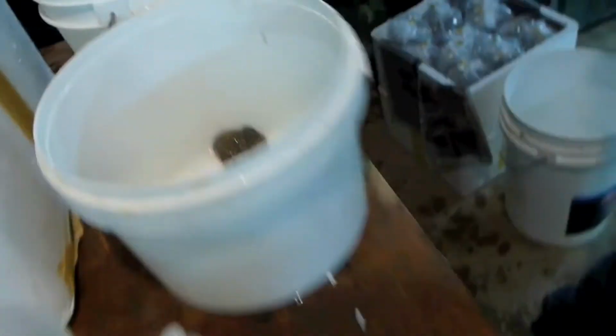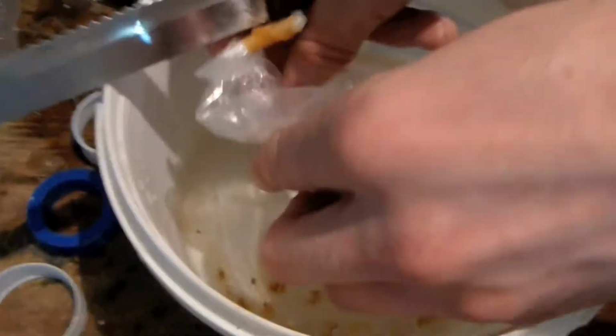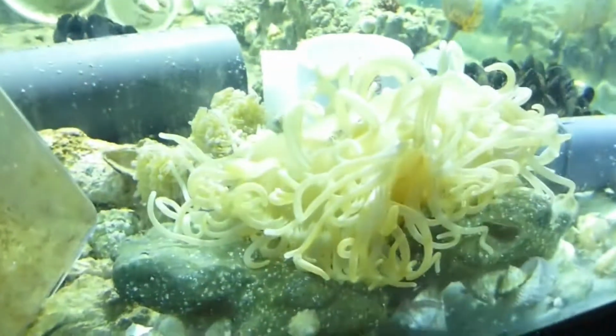These are red flat and yellow flat and long tentacle anemones. They end up looking like the long stringy one over there, some of them. A large stringy thing. Good thing. Oh, okay.